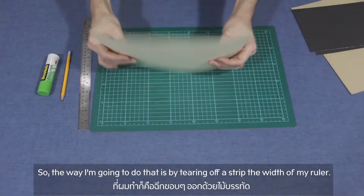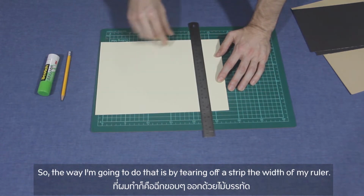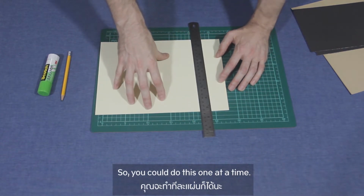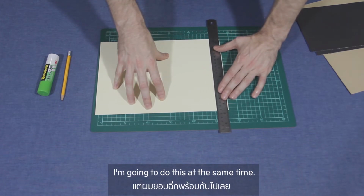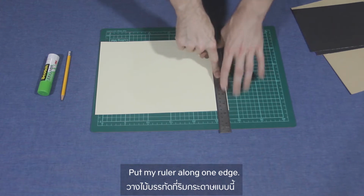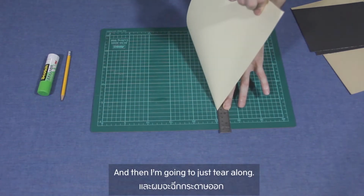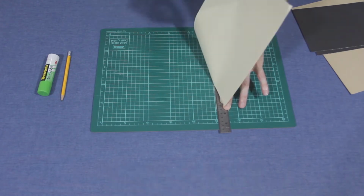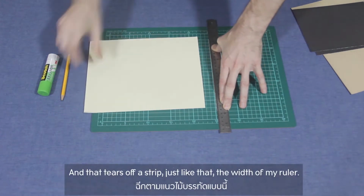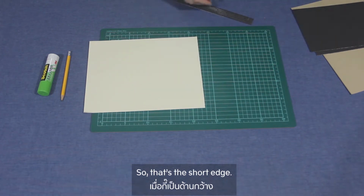So the way I'm going to do that is by tearing off a strip the width of my ruler. So you could do this one at a time. I'm going to do this at the same time. Square both pieces up, put my ruler along one edge, hold it down firmly, and then I'm going to just tear along, and that tears off a strip, just like that, the width of my ruler. So that's the short edge.